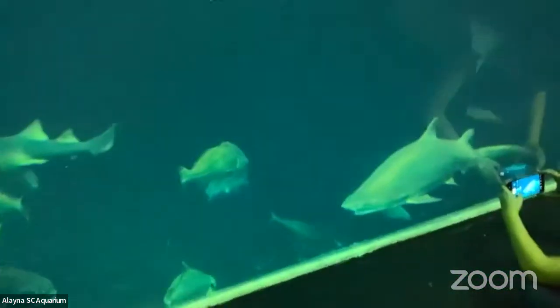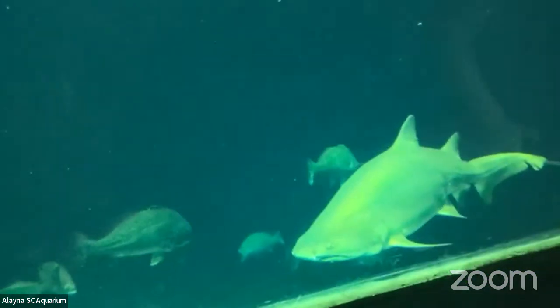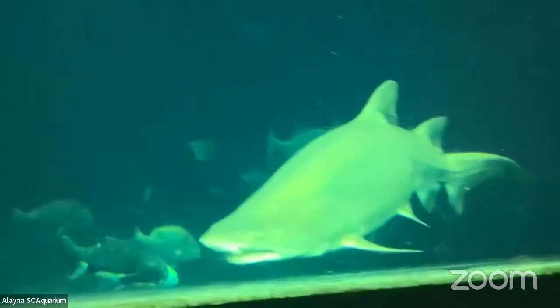I will tell you that there are 40 different species in this tank, so those are types of animals. So total, we have 550 animals living together in this tank here. And you're probably thinking, that's crazy. That's way too many animals to keep in one tank. And that is a lot.